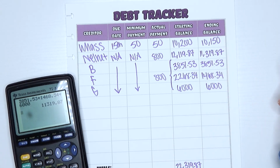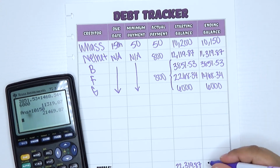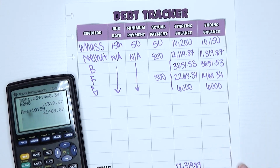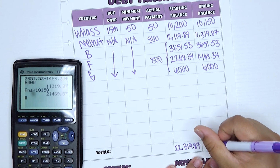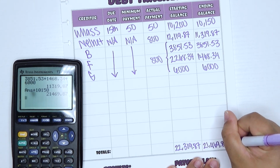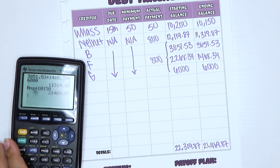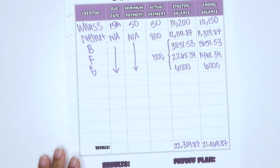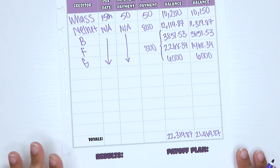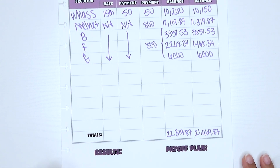$11,319.87, and we're gonna add that to the $10,150. So my current debt total at the end of September, we are down to $21,469.87. So I'm getting very, very close to that $20,000 benchmark, and it's not going to happen this year, but it'll definitely happen next year.